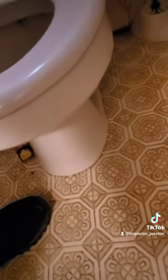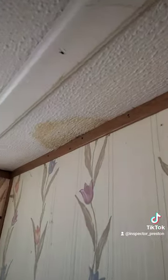But we also have a toilet that is not secured, and it's gone squishy, soft floor. Up here on the ceiling, we've got discoloration and moisture staining. You'll see some holes from my probe in there, and we definitely have found active moisture in the ceiling, active moisture around the bathroom vent, which is also very common.